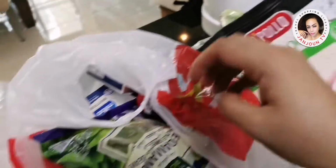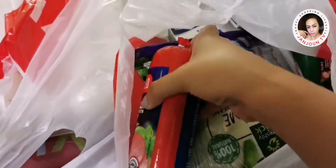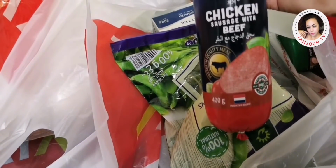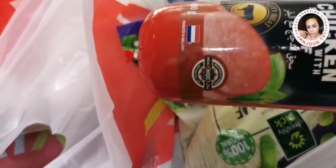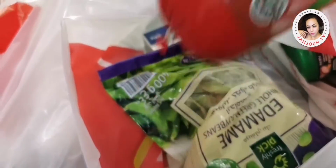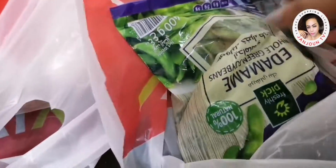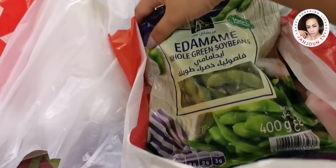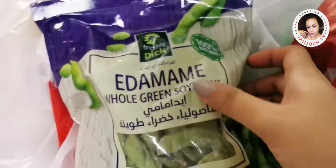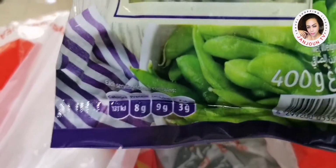Ang laki niya. And also, I got this chicken sausage with beef. 400 grams for 1 dirham, guys. 1 dirham or 1.95 something. Or 1.50. And also, I got some freshly picked edamame, holy green soybeans. Guys, 3 dirhams lang to for 400 grams.